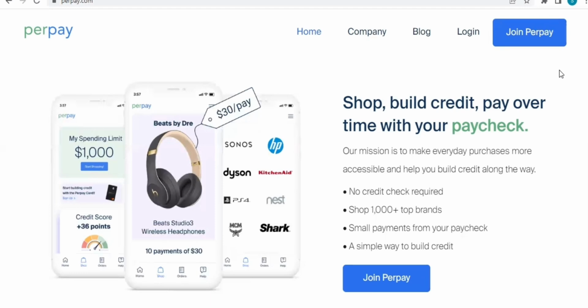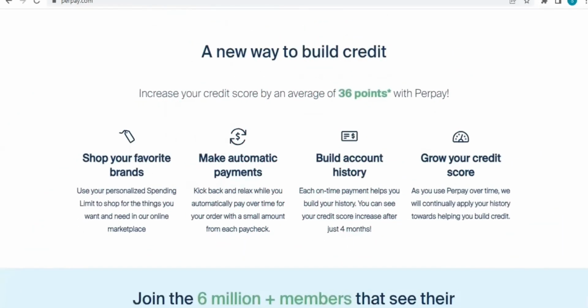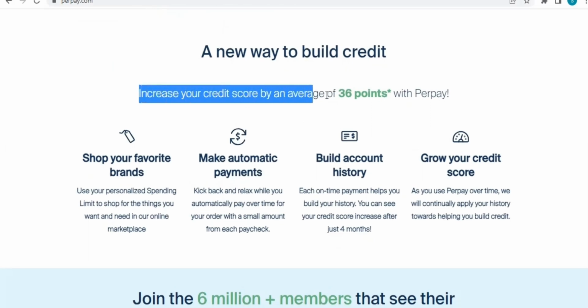What you would do is just make small payments from your paycheck to help you build your credit score, and it is designed to be made simple to help you build credit, and you can utilize this account at the same time. Now, this is a new way to build credit and increase your credit score on average of 36 points with Perpay. You will shop your favorite brands, make automatic payments, build account history, and grow your credit score with Perpay.